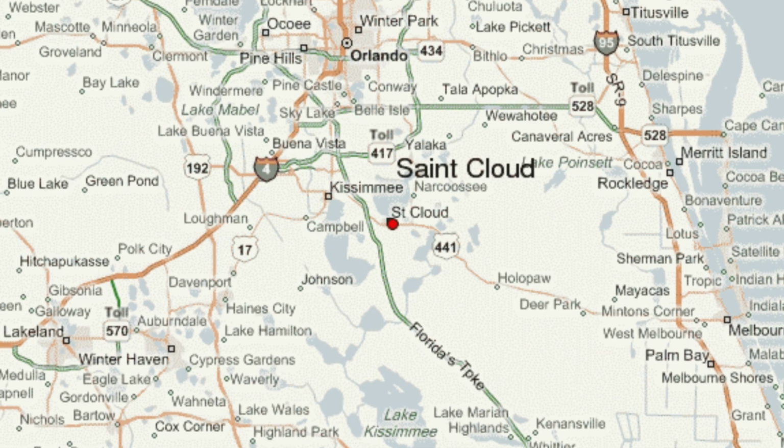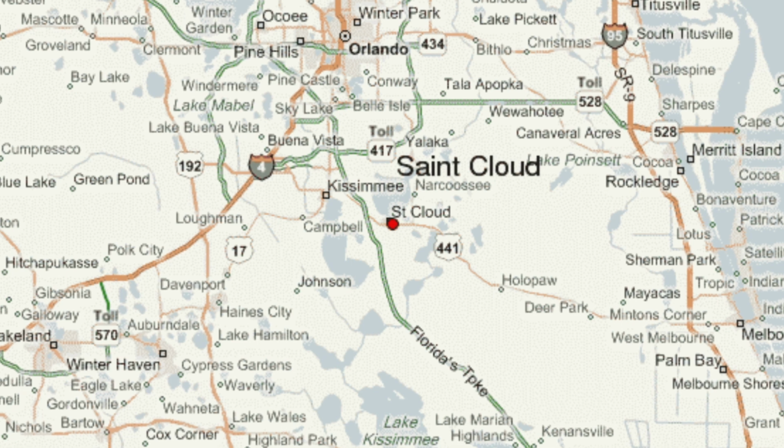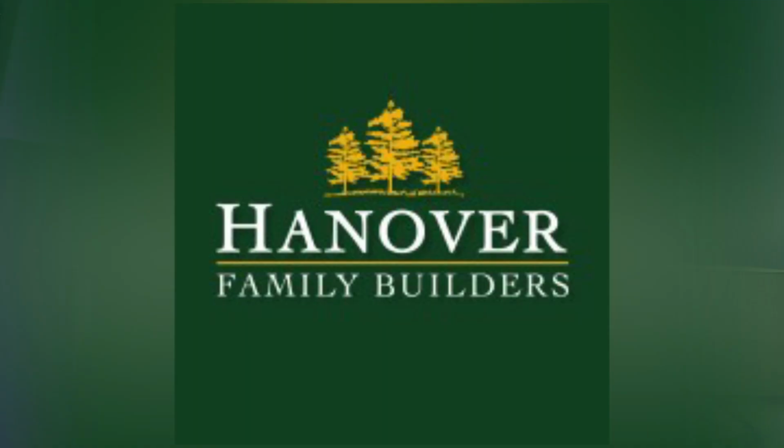Now let's shift gears to St. Cloud, which is just south of Lake Nona. There's a ton of new communities opening up in this area, all in a lot of price ranges, but definitely in the $500 to $650 range. There are a few existing ones that I love. Hanover Family Builders, Hanover Lakes.